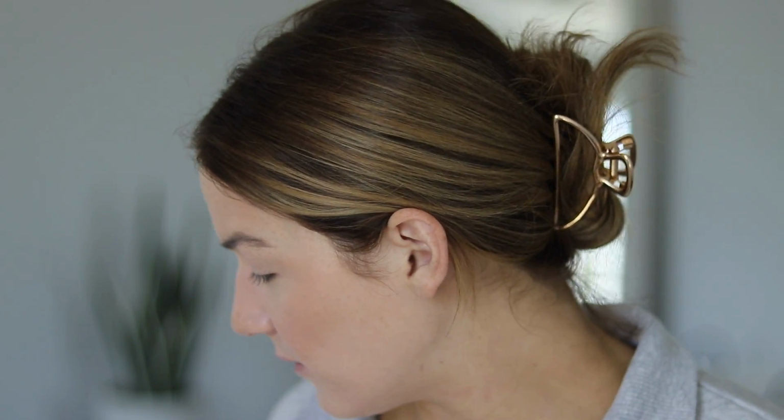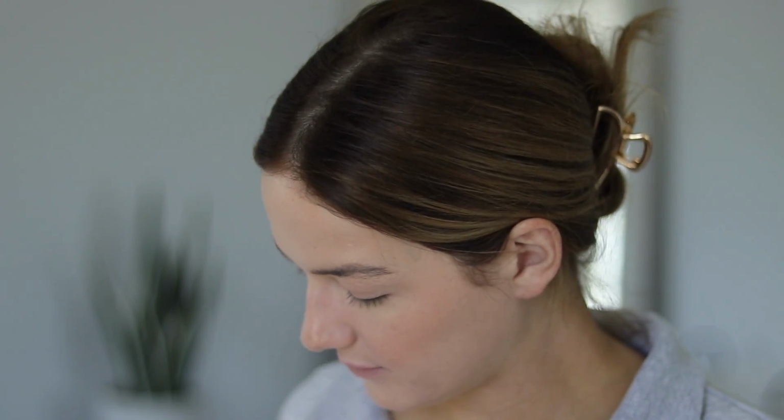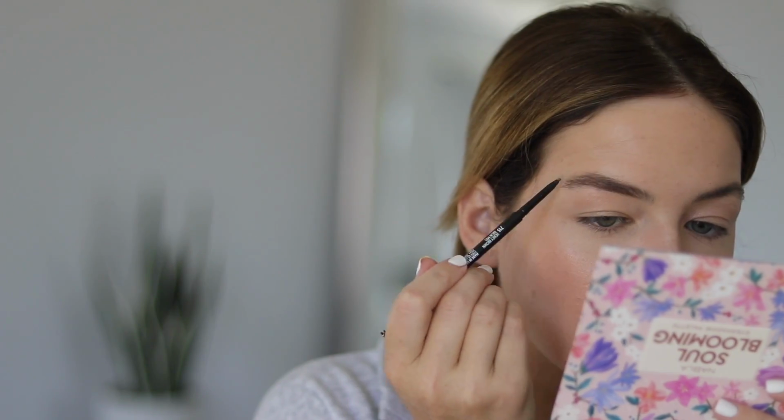All right, so this is where we are at right now with skin. Very natural, kind of glowy. So I'm going to set my face with a bit of Physicians Formula Healthy Powder. Just going to take a little, let's see, this is an Eco Tools brush. Not really sure what the name is. For my brows, I just found this random Covergirl brow pencil. So let's just see how it goes.